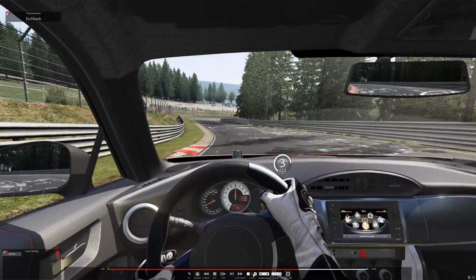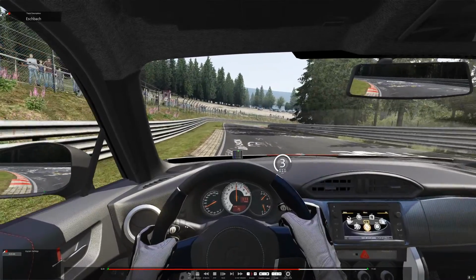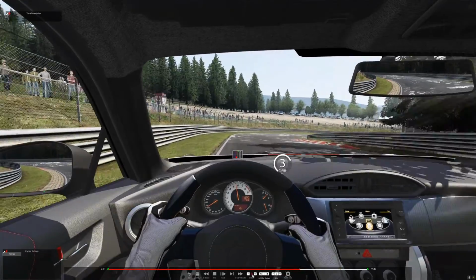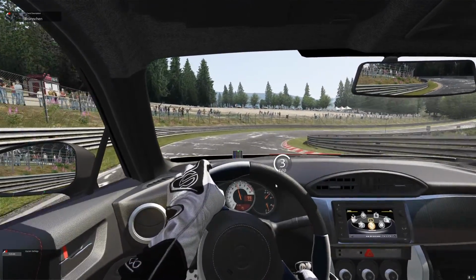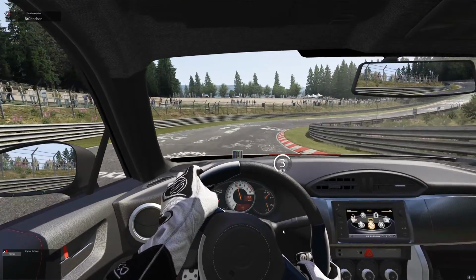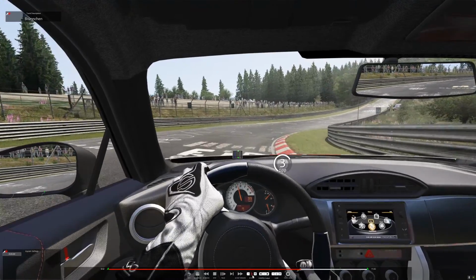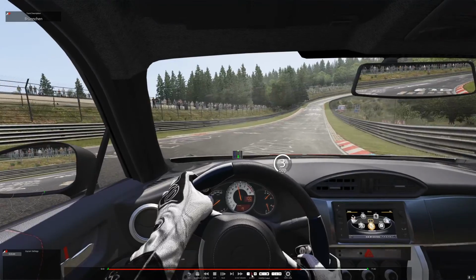Coming through over the cobblestones to the left-hand side, you don't necessarily need to use them, but just keep yourself left here. At the end of the cobblestone, you're going to be on the brakes. Brush the brakes here, brush them. Here's another marker you can use to turn in. Coming into Brünnchen, or YouTube corner, as they call it, because this is where most folks really get out of shape. Hit the inside curbing here. You're going to brush that inside curbing, take it all the way out.